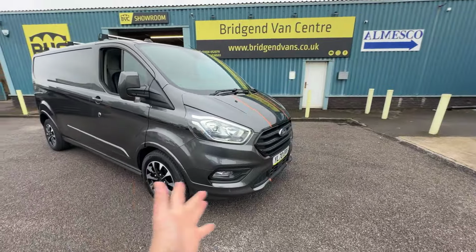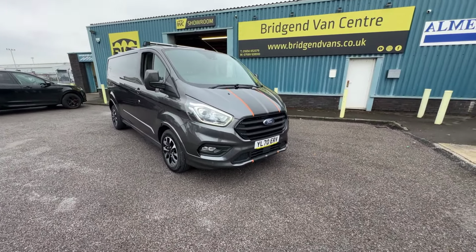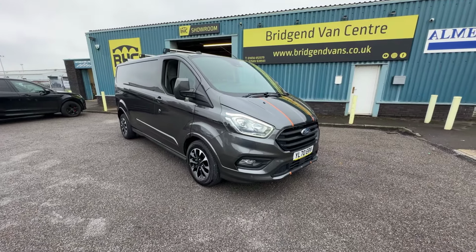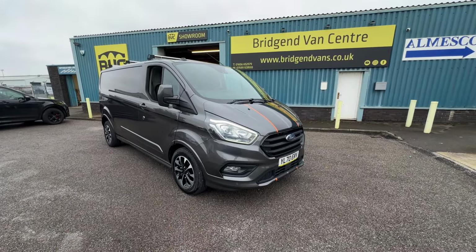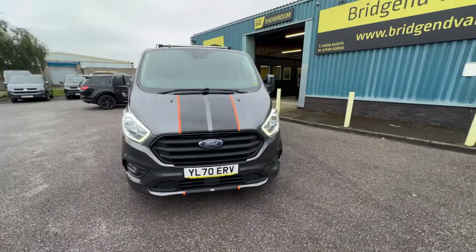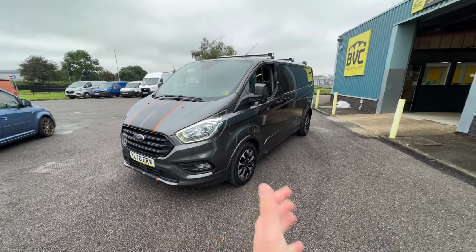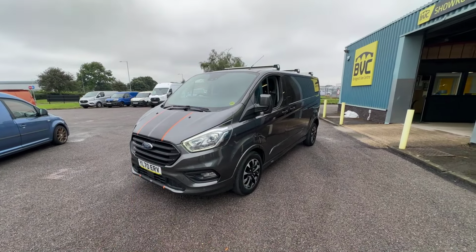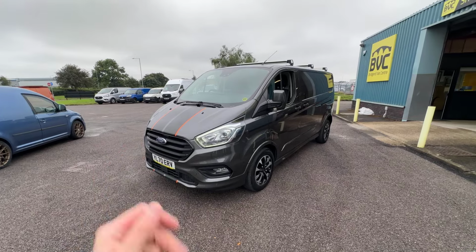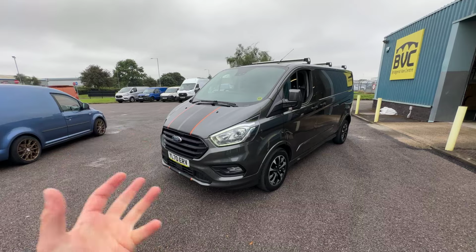So just to summarise, it's a January 2021, 70 plate Ford Transit Custom. It's a 320 model, so 3.2 tonne gross vehicle weight, 2 litre EcoBlue Euro 6 diesel engine producing 185 PS, roughly 185 brake horsepower. That is accompanied with the automatic gearbox, and this is the long wheelbase Sport. Really nice spec on this particular van. Of course, all the usual Sport bits, which give you things like the reversing camera, the styling, air conditioning, etc.